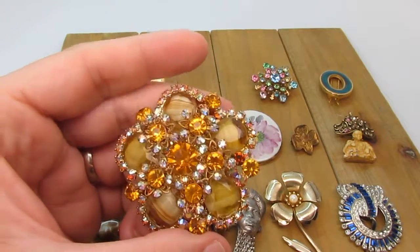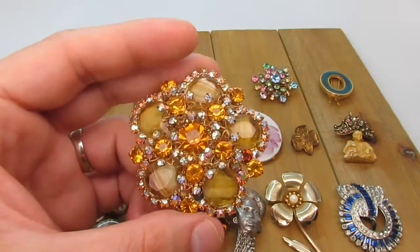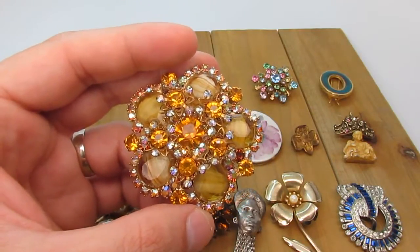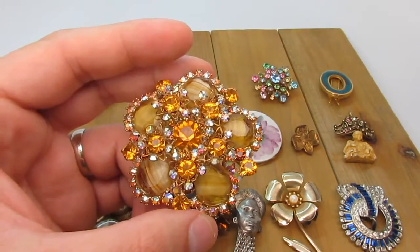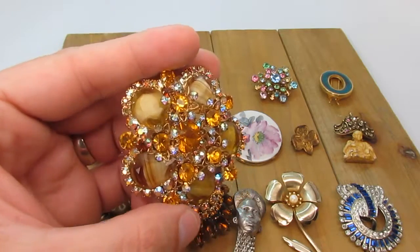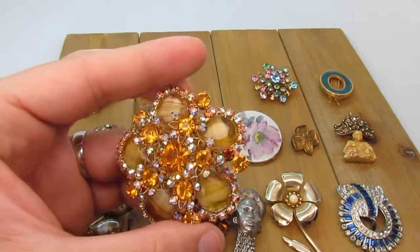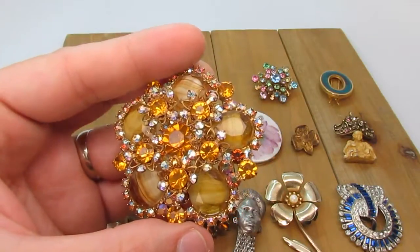And the reason they're so desirable is because they weren't in business for too long. I think it was approximately 2 to 3 years. I might be wrong on that, but it's not a long time, which is why they're desirable. And they did work for a few other companies. So whenever you see something extravagant like this or flamboyant, chances are it's the Lisner and Elster.